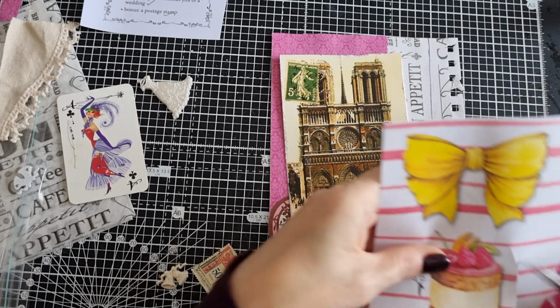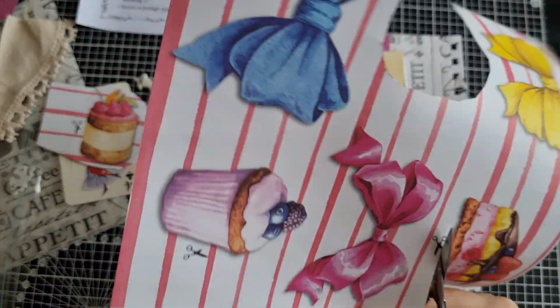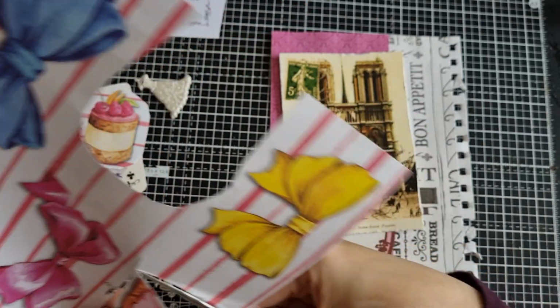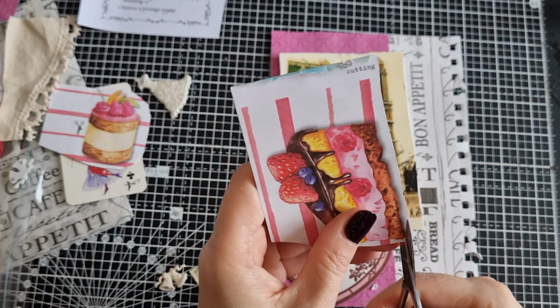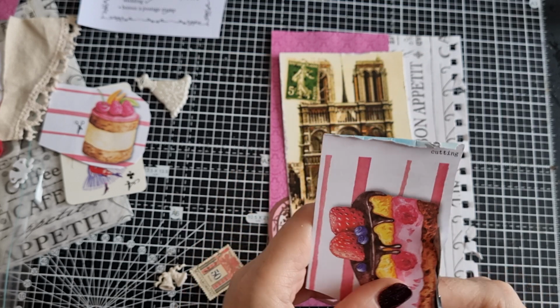Oh, I love French bakeries. I really, really do. I mean, honestly, the French and their cakes. It's amazing. So yeah, we went to the Moulin Rouge. It was an amazing show because it was a birthday treat.